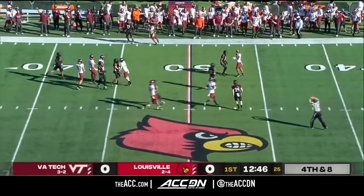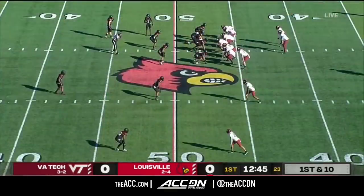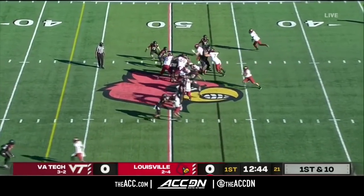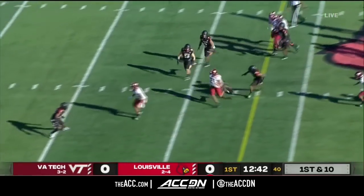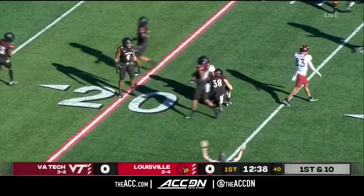Tavian Robinson, the fair catch up near midfield, and a good starting position for Hendon Hooker and Virginia Tech here. 6-yard punt, and now the Hokies near midfield. And on the first play, here's Khalil Herbert breaking free, and Herbert will be taken down at the 25 of the Cards.